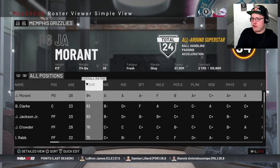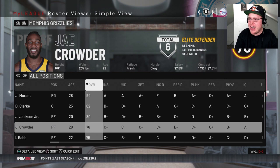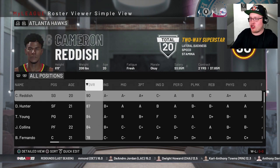Let me go to the overall ranks. There we go, man. I don't know why he's listed as age 28, but we got Ja Morant as a 94 overall. Maybe he's doing the age based off of that. I believe that's the only two players right there. Okay, I guess maybe the best way to do it is just kind of scroll down the list.